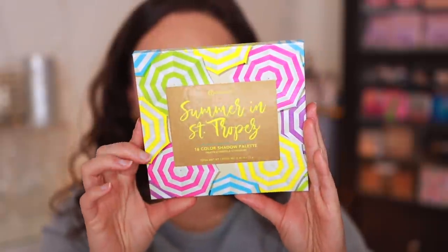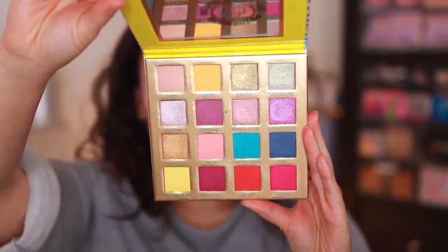I know brands like Morphe and e.l.f. are beating them, and that's what's making it hard for BH to survive. But honestly, you guys, BH has better eyeshadow quality than those other brands, I'm telling you. So my personal favorite has always been Summer in Saint-Tropez. I've loved the fun colors in here.